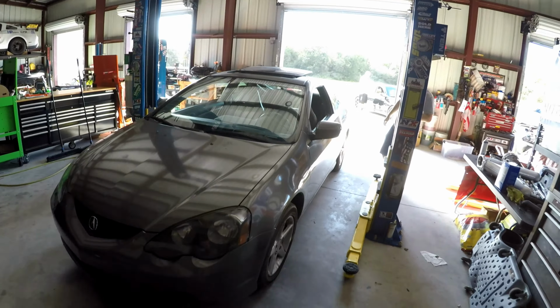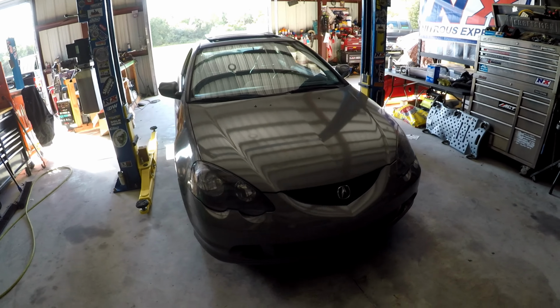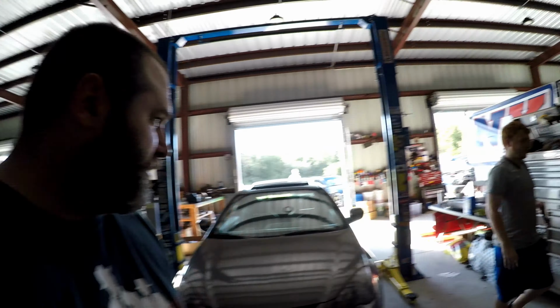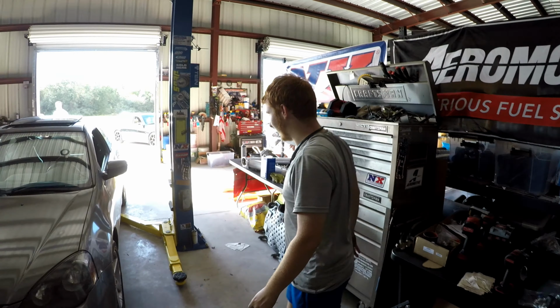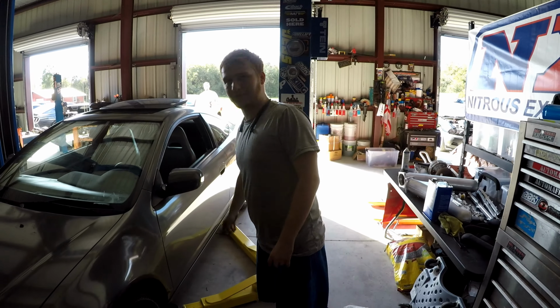All right, guys, so he just picked it up today. It is a 2004 Acura RSX Type S. So it's got that K20A2, I believe. 6-speed manual transmission. Car I've always wanted since high school. I kept buying other cars. I said, screw it. I'm getting rid of the BMW. I'm getting what I always wanted.